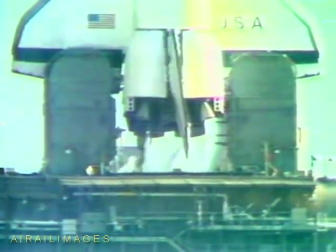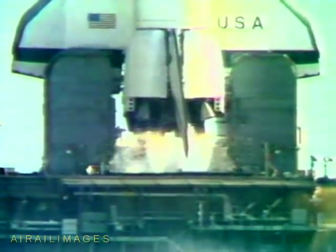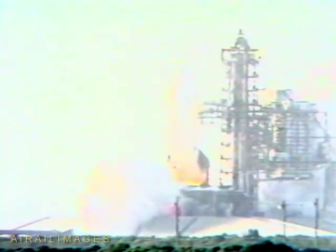T-minus 10, 9, 8, 7, 6, 5, we've gone for main engine start. We have main engine start. And we have liftoff of America's first space shuttle. And the shuttle has cleared the tower.